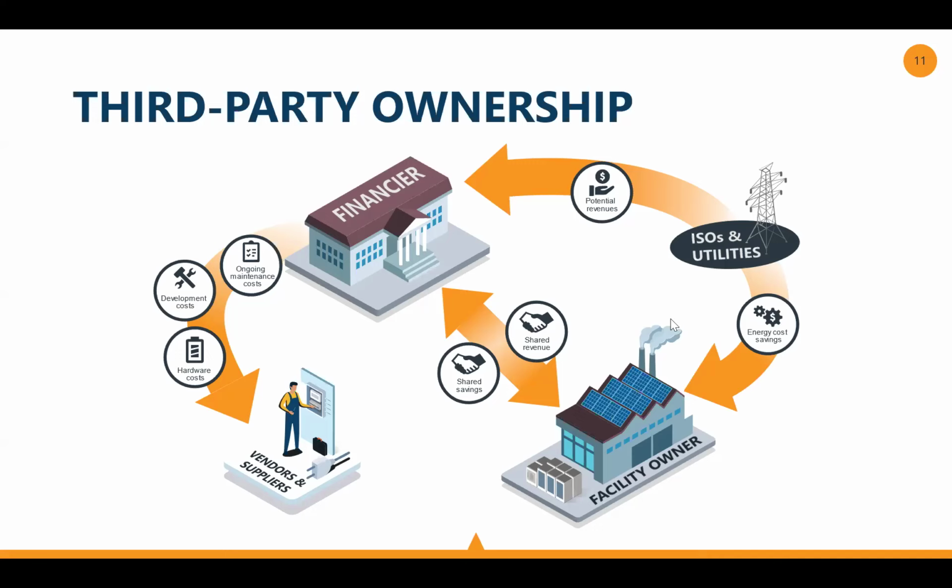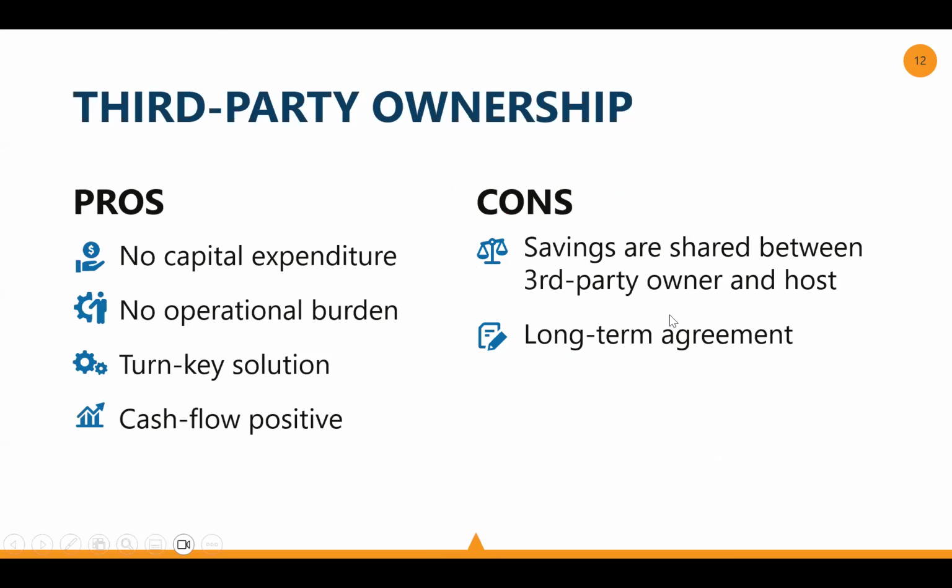So we go to the next slide. What you see is the opposite of the cons that you saw in the self-ownership become pros here. So you don't have to invest any CapEx, you don't have to do any OpEx, and you get a turnkey solution. So there is no cash outflow, it's just a cash inflow situation.